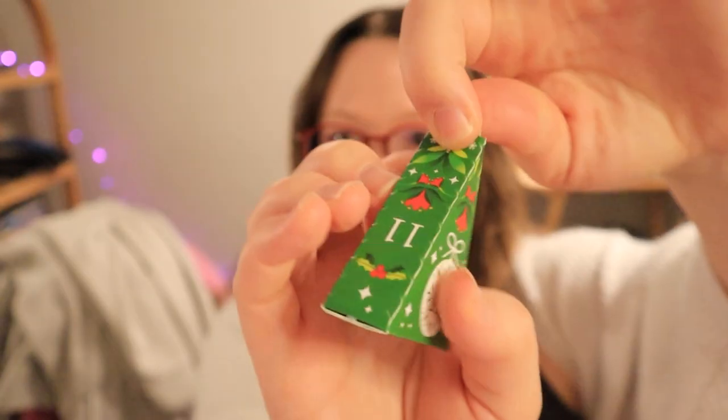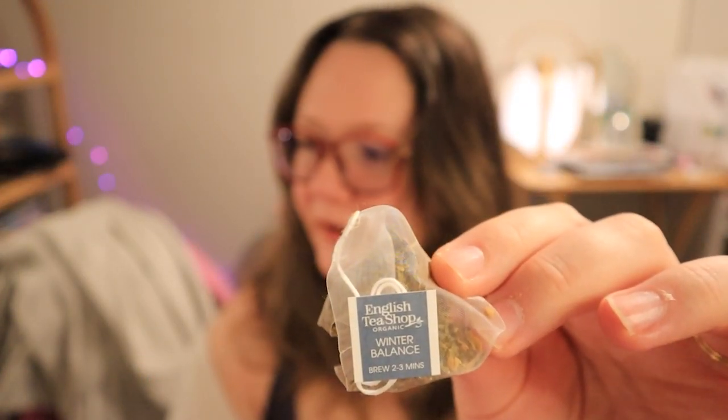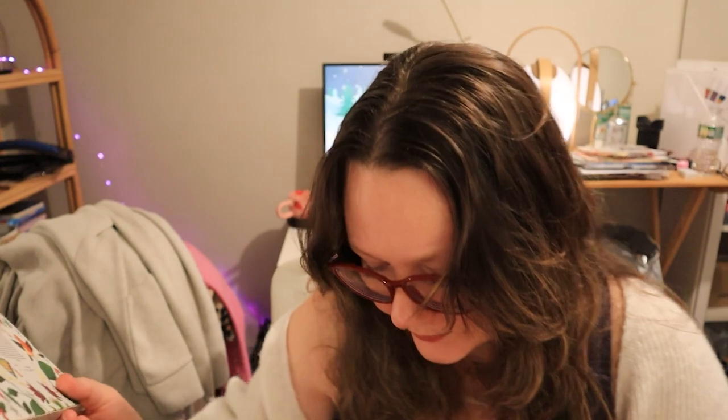Let's do the tea. Do it on this side so I hide my terrible background. This is a beautiful calendar, by the way. Every time I hold it up, I'm like, wow. This one's called Winter Balance, and it has organic peppermint leaves, organic spearmint, turmeric, elderflower, mango, pineapple. I just threw it on the floor. So that sounds lovely, except that historically peppermint tea and I don't mix.